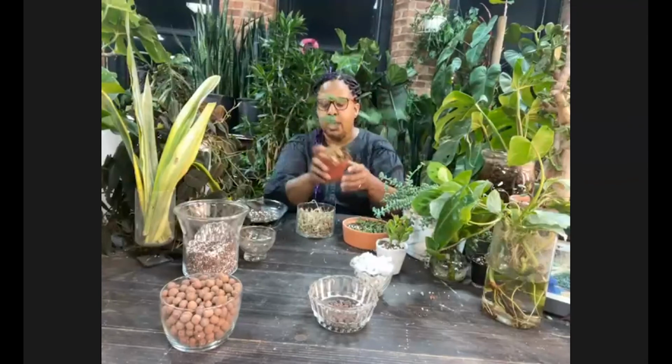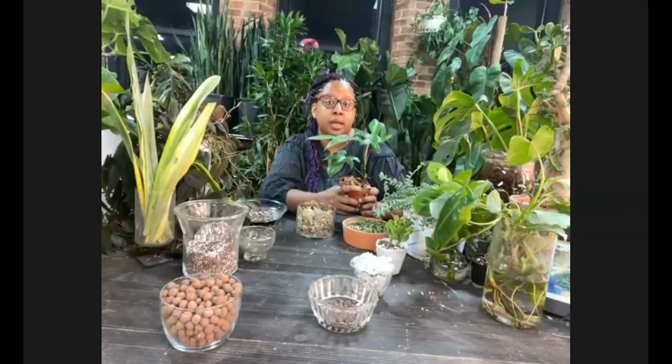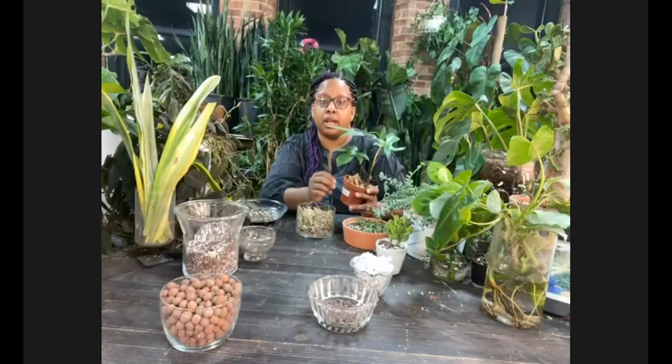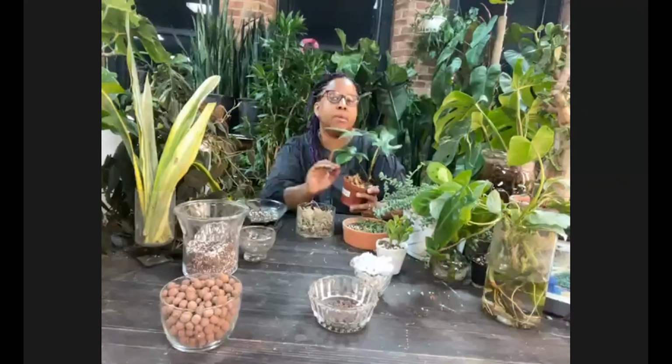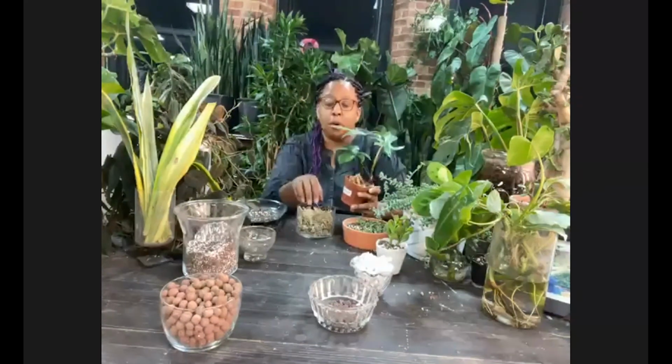So what's nice about moss is if ever you have a very special aroid plant that you're like, I don't want to risk root rot propagating this, where it's going to be way too soggy and wet, so I want something that's very airy and just creates a higher humidity around that very new node, moss is a great one to do it.